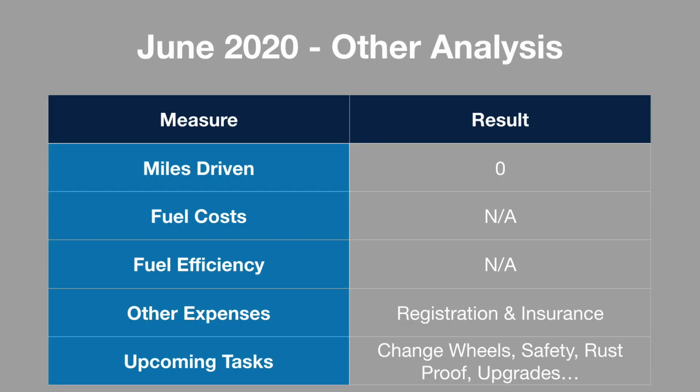Didn't actually drive the car at all in June, didn't fill the car up at all, so no fuel efficiency. Yet to come, registration and insurance. Canadian insurance companies do not like Brits with not much experience in Canada.